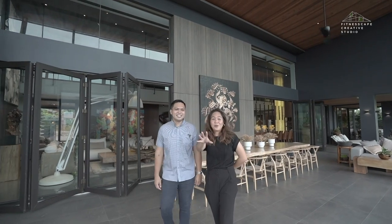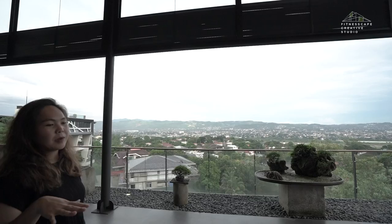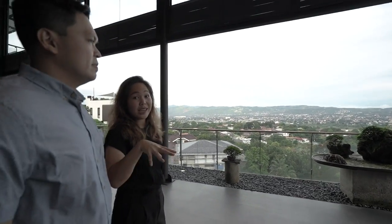Yung house na to, if you would notice, yung view. Pakita mo yung view. Tingnan mo naman yung view. Diba? Pwede kang mag-high sa mga kapitbahay mo. Pag mapansin nyo, yung house na to, nasa cliff siya.